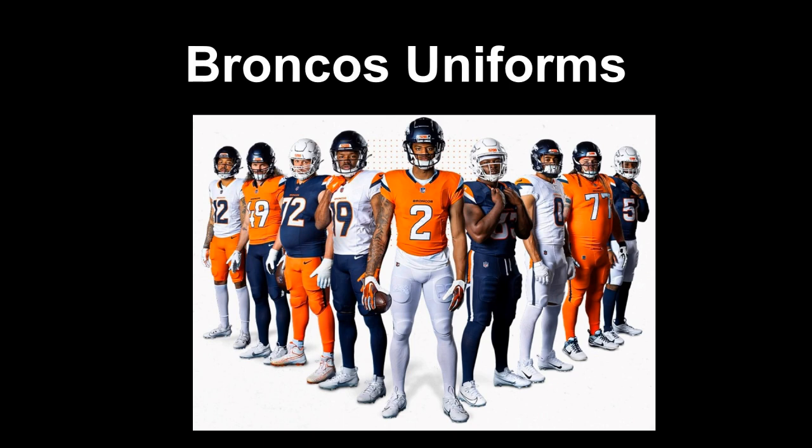They've been a successful franchise. They've had a lot of winning seasons, many Super Bowl appearances, and they come out with something like this. It's a major downgrade for their home uniform.